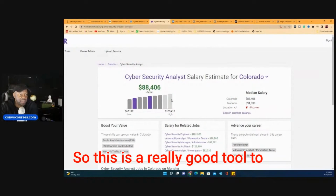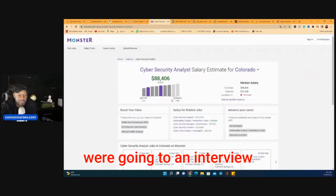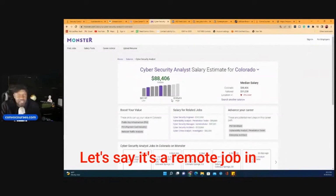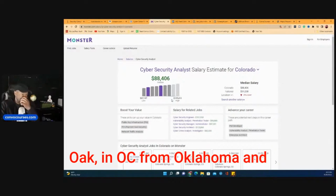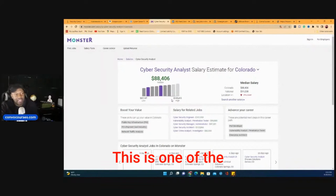105. So this is a really good tool to figure out, let's say you were going to an interview and you wanted to know, man, how much should I ask for? I'm not sure. Let's say it's a remote job from Oklahoma, and you're trying to figure out how much they normally pay. This is one of the tools that you can use.